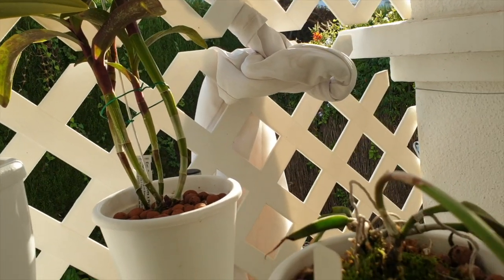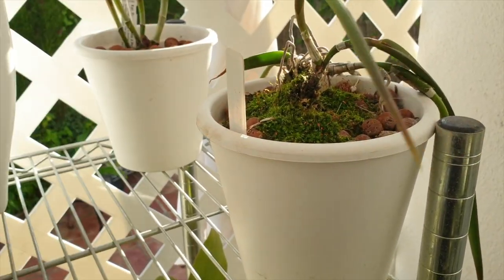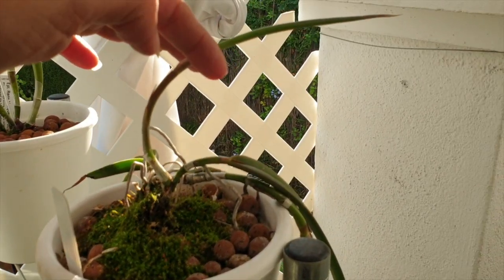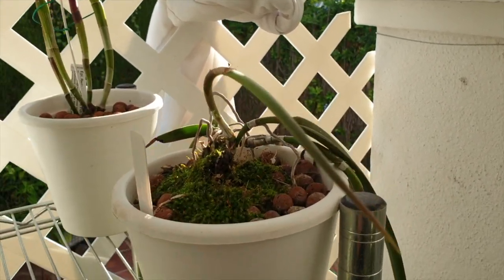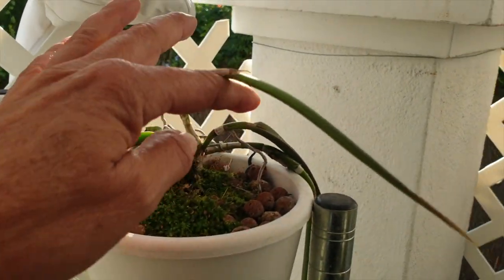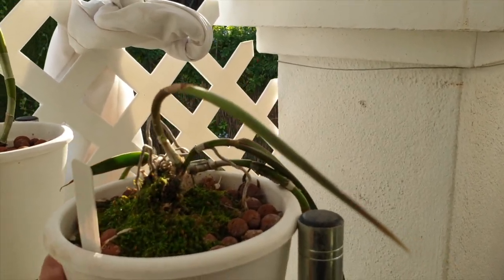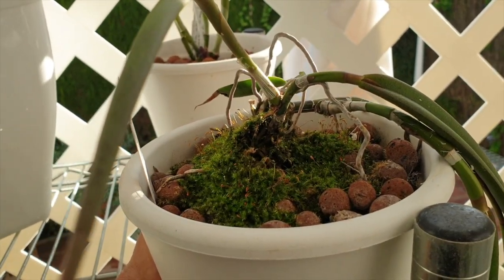And then I have my Epidendrum Parkinsonianum right here. New growth. I'm trying to train it to go this way. That's where the light is. There. I would prefer this orchid to have a cascading effect, like on one side of the orchid, and not start to get all sprawled out. It's not responding to my training. But I have three new growths coming on the Parkinsonianum, and I'm really pleased about that.